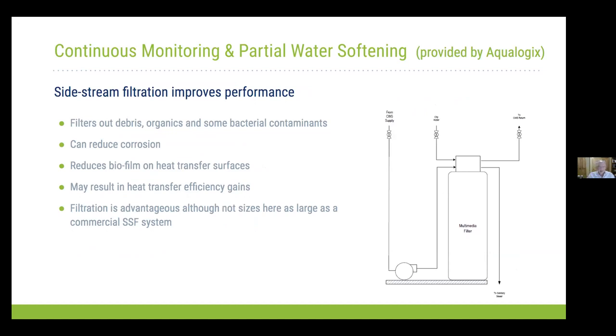The system actually also comes with a side stream filtration system that filters out some of the debris and organics and some of the bacterial components and contaminants. Doing that can actually help reduce corrosion. It also can reduce biofilm on heat transfer surfaces. So if you can develop film on your condenser tubes and that kind of thing, side stream filtration will actually help with that, which can result in heat transfer energy gains. As part of this project, we didn't measure energy differentials or energy usage, but that's a potential for this project.